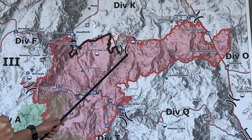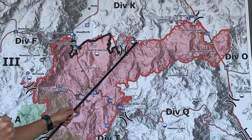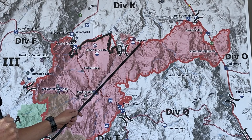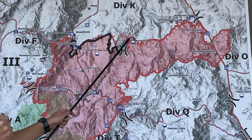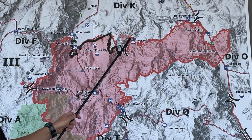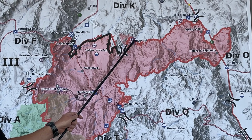Continuing on right along the fire's edge and Carson River. Once again, we're actually still in Kilo here. We did have a small spot fire here north of the Carson River. We did have some folks that were flown in and were able to contain that spot fire yesterday, and they'll be doing some additional work in there today.